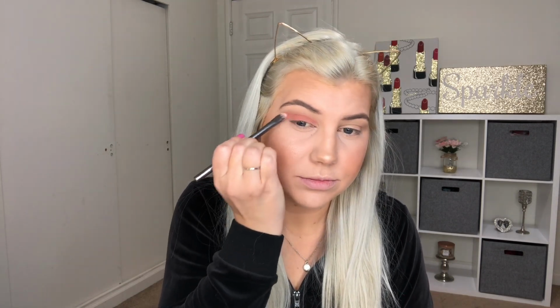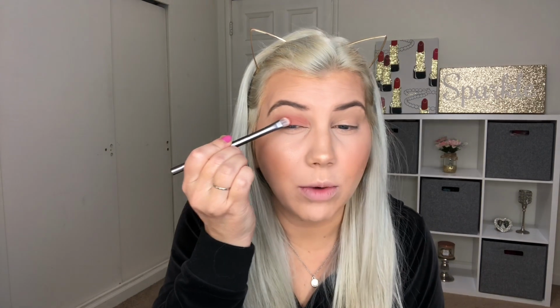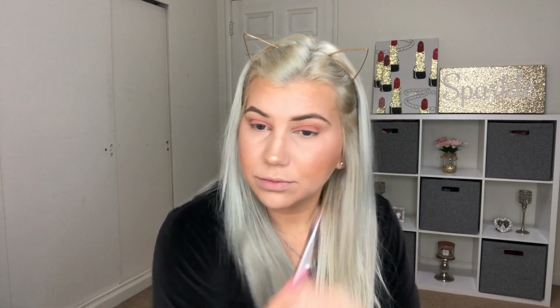Just all over the eyelid, and I do have more of a hooded eye, so I bring it just a little bit above the lid where it creases, just right above the crease. These do have a little bit of fallout, but that's okay. We'll wipe it off as soon as we're done with the shadow shades. Such a pretty color. I love that.